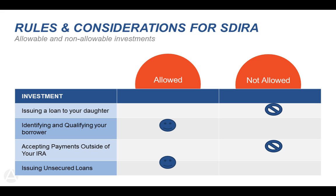And can you issue an unsecured loan? Absolutely. There's no regulation that says that you have to do a certain type of lending within an IRA. You can do whatever makes sense and whatever is agreeable between you and the person borrowing the money.